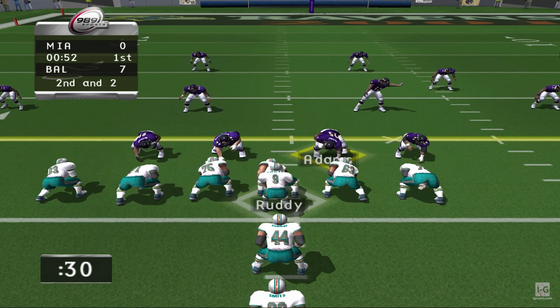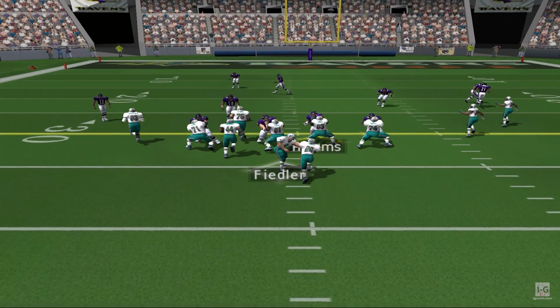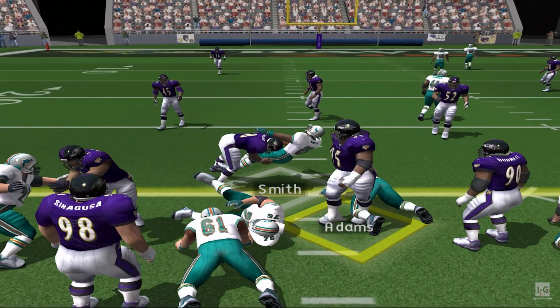They're in the nickel now. Smith burrows into the line.